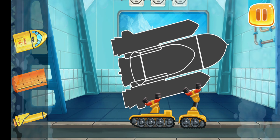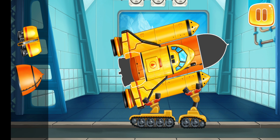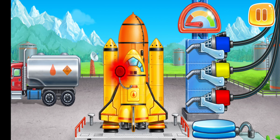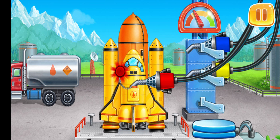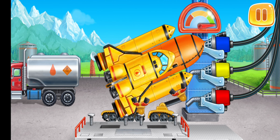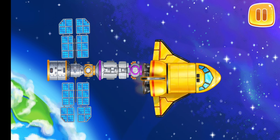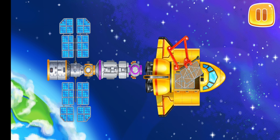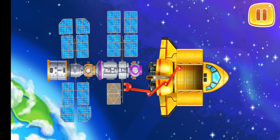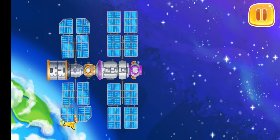Let's assemble a shuttle. Hooray! Let's fuel the shuttle. Let's install solar panels so that there would always be power in the lab. Let's wash the shuttle.